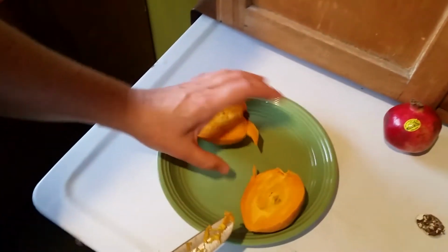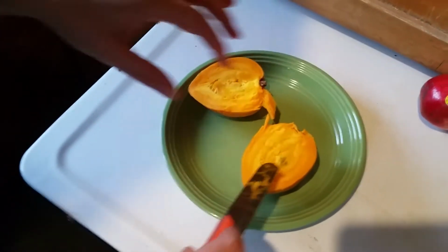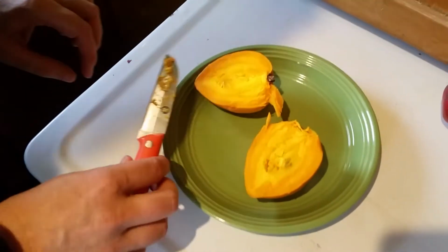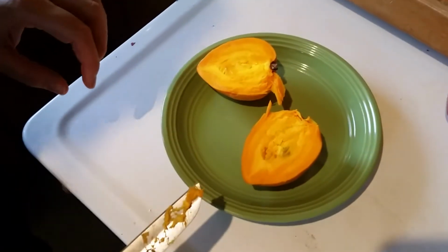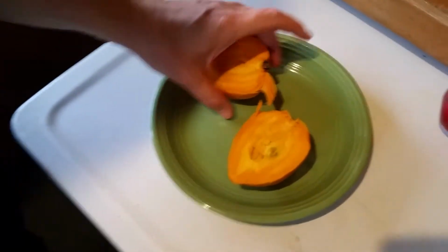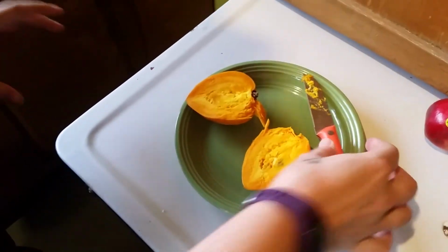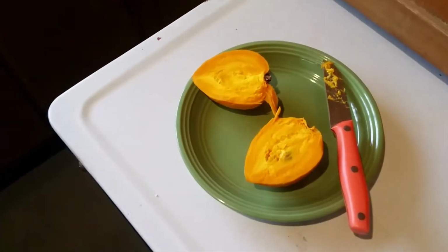Ooh, so it's supposed to look like an egg, a hard-boiled egg on the inside, which it kind of does. Looks like egg yolk. Very interesting. It smells like pumpkin. Can you smell it? Let me smell. Yeah, it's got a kind of funky pumpkin smell.